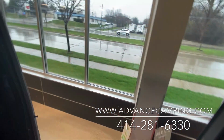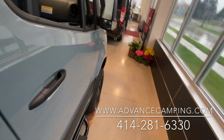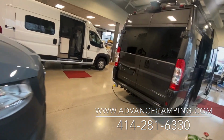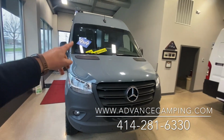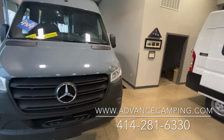So this is a super cool adventure van. All of this is coupled with Pleasureway's legendary quality, really some industry leading quality here. And they pair that with their 5-year freedom warranty, which is just unheard of in the RV industry.